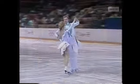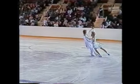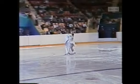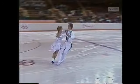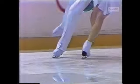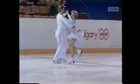He has an unusual position. All the other dancers have extended the foot with the partners. Right here, he does it in the opposite direction. Particular look at the upper backs. They're marvelous. That's the way to express the character and the lilt and the quality of the waltz.